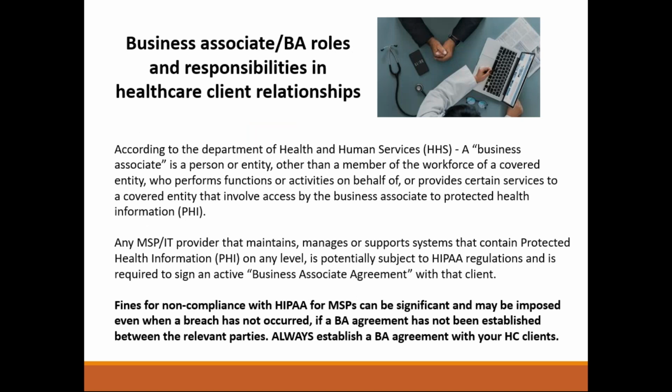Let's talk a little bit about the definition of and the understanding of the business associate role. HHS, the Department of Health and Human Services, requires now that technical service providers, managed services and IT providers that work with healthcare environments are considered business associates. And by that I mean somebody outside of that covered entity, meaning the medical practice or the medical site itself. If you are performing functions on behalf of or certain services to that medical practice, that medical site, then you are considered, as it relates to the Health and Human Services Department, a business associate, because you are part of the team that helps to protect that patient health information, that protected health information.